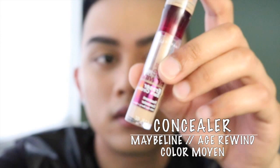But I use the Maybelline Instant Age Rewind Dark Eraser. Oh, where is it? So you wanna do that with the spongy tip. For me, I like to make a V shape like this, like the bridge of my nose. I like to make an X, like I'm Harry Potter. Right there. Well, it's not even like an X. It looks like a blot.